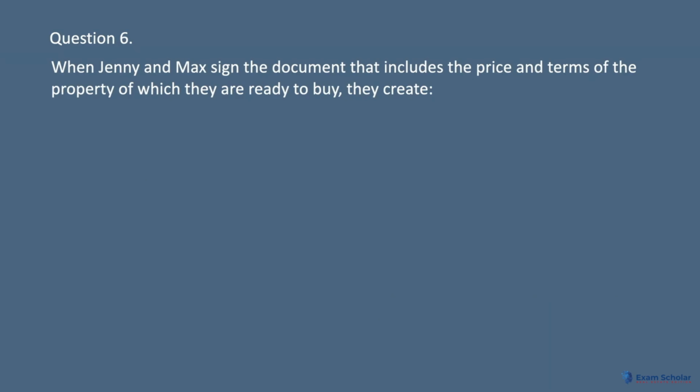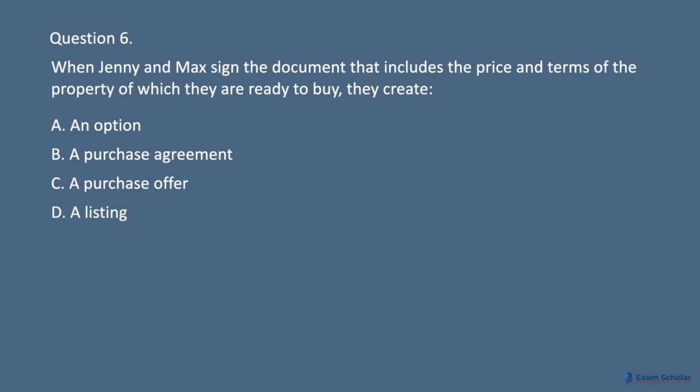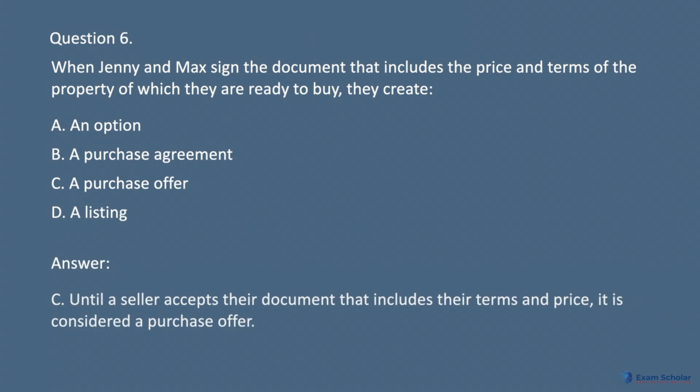Question 6. When Jenny and Max sign the document that includes the price and terms of the property of which they are ready to buy, they create A. An option. B. A purchase agreement. C. A purchase offer. D. A listing. Answer. C. Until a seller accepts their document that includes their terms and price, it is considered a purchase offer.